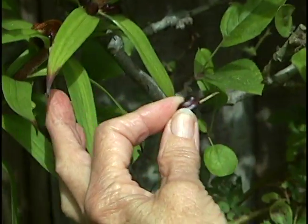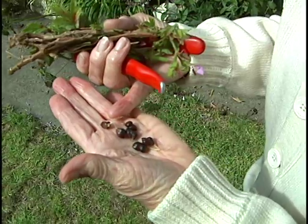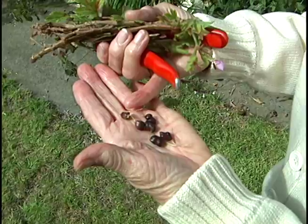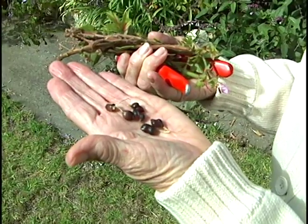And it goes all the way down in each node. You can see these. Unlike a real seed, these are not seeds, bulbils they are. That is succulent, and it will dry out very quickly and die if you don't plant it now.